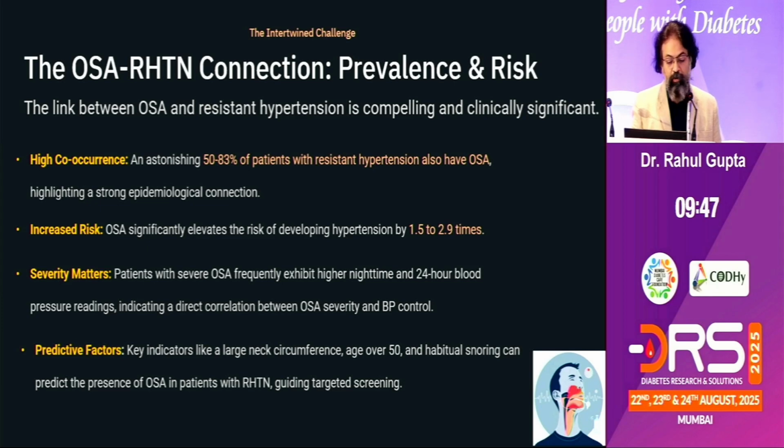So therefore, we should evaluate in all the patients. Increased risk of developing hypertension. Somebody who has got OSA will have high chances of about 1.5 to 3 times to develop hypertension. And the more severe the OSA, the more frequently they will have issues, and they exhibit nighttime and 24-hour blood pressure readings which may be fluctuating, indicating a direct correlation. And we looked at the predictive factors like large neck circumference, age over 50, habitual snoring.